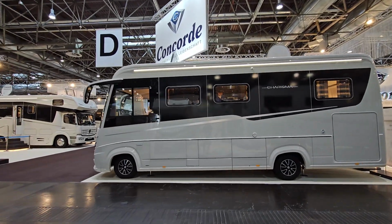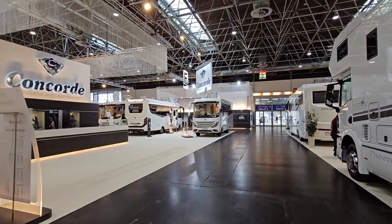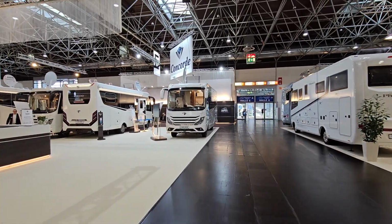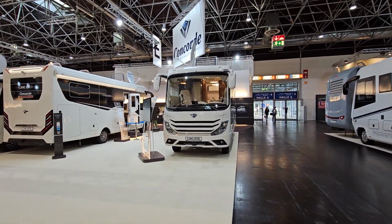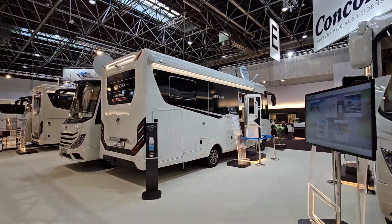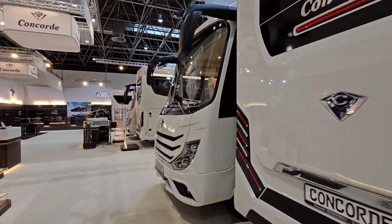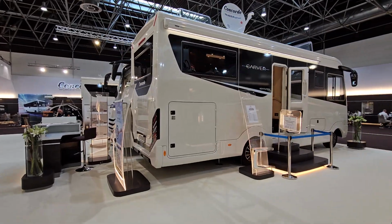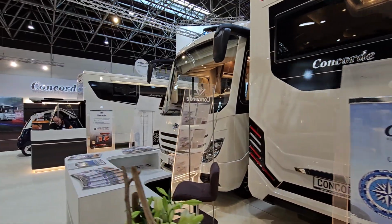Okay, so here's Concord, and Concord are located right next to Phoenix. It's in a town in northern Bavaria, and another company, Morello, is in the next town to it. Once more, extremely luxurious, but there's a very different style to the way they're done. They're based largely on the Mercedes Atego or the Iveco as a rule.